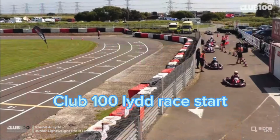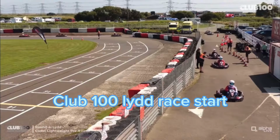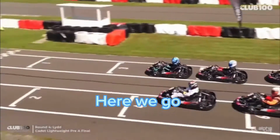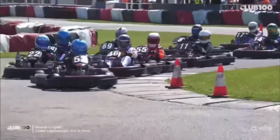Here is your grid then for your cadet lightweight pre-A final. It's going to be Jake Anders and Joseph Baxter on the first row of the grid. Miles Harrison and Elijah Hazelwood are row number 2. Maximum points available so far this weekend. Good start for Jake Anders and Joseph Baxter on the front row.